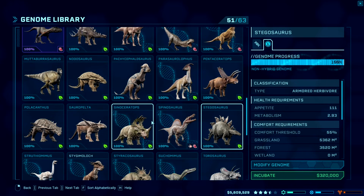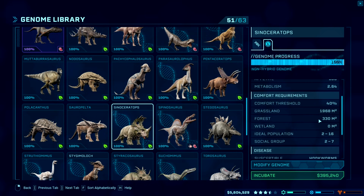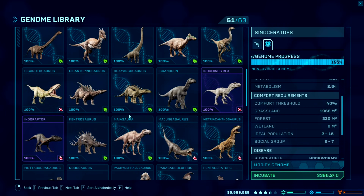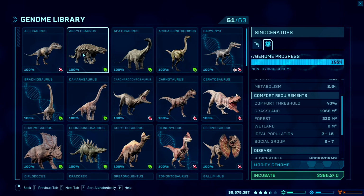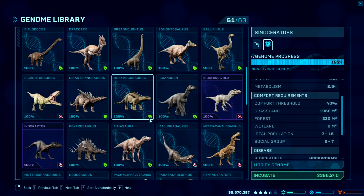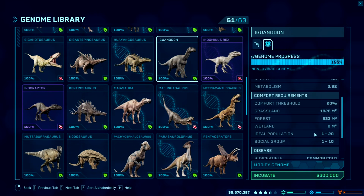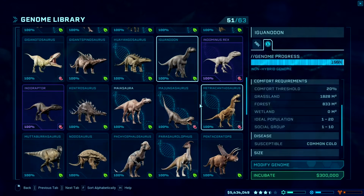Has to be an herbivore, obviously. Sinos, let's see, what is their social group looking like? 2 to 7. I don't really like those numbers, but we do need a lot of dinosaurs. Let's go ahead and breed. We can't have Ankies. They don't like a lot of company. Iguanodons? How are these guys looking? 1 to 10 in a social group and 1 to 20 in ideal population. We could totally do that. In fact, let's go ahead and do that. We're going to have some Iguanodons in here.